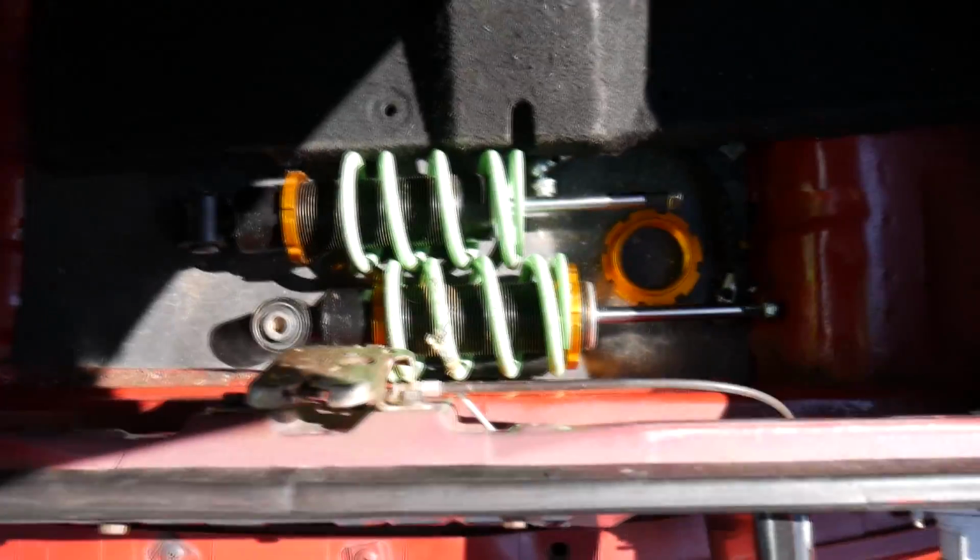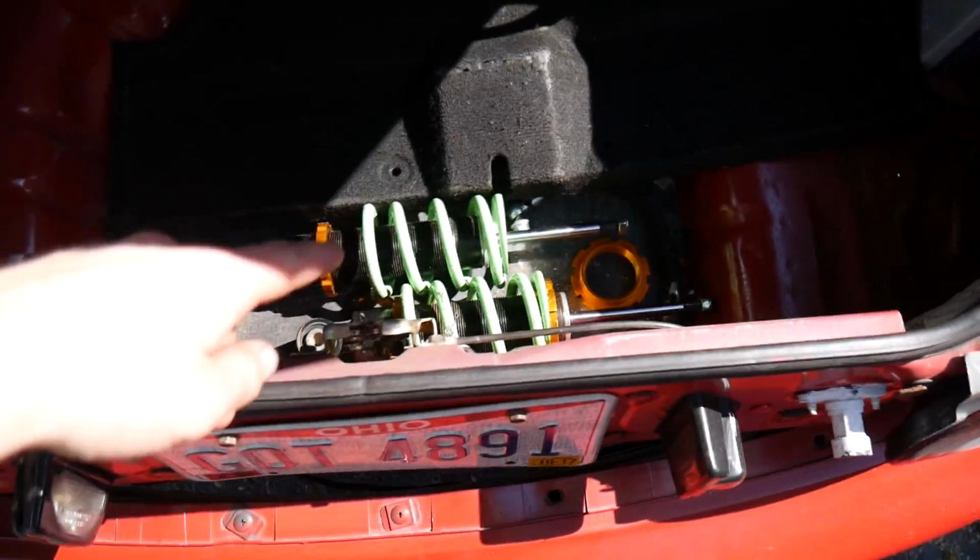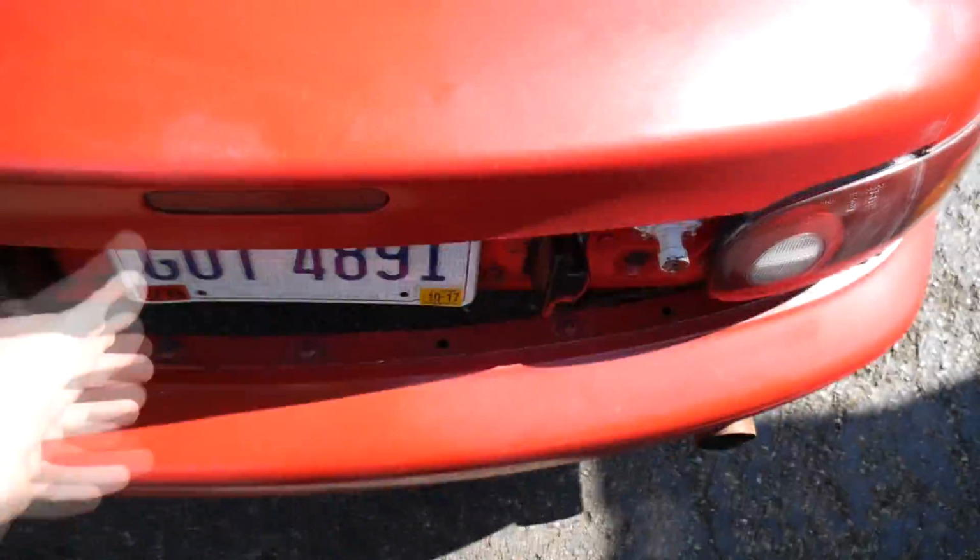It's a pretty cool little trick if you've got a Miata. It actually came with rear coilovers in the back trunk, which he didn't tell me about, but that's pretty dope. So I am going to find front coilovers. These are just Racelands, but honestly, anything better than cut springs is going to be fine with me. What else about the car?